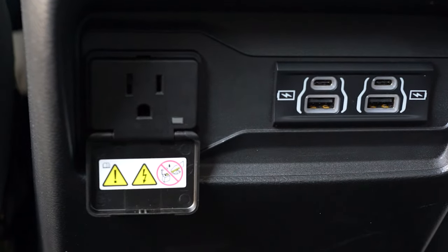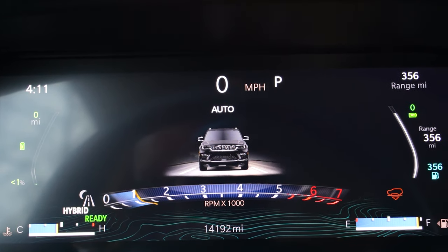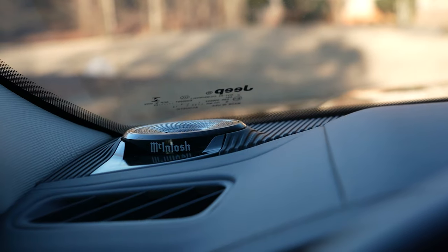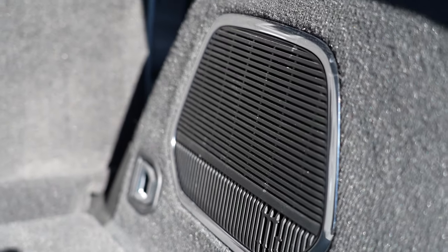120-volt AC power outlet, voice recognition, select terrain system, 4G LTE Wi-Fi, panoramic sunroof, and 19-speaker 950-watt McIntosh high-performance audio system.